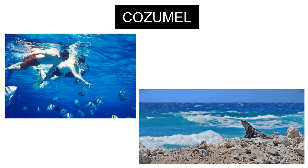You can take the ferry running directly from Playa del Carmen across to Cozumel, which is a very popular diving and snorkeling place with the sea turtles and the dolphins, but also visited by many cruise ships along the way.